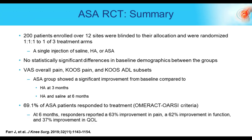So in summary, these were 200 patients enrolled at 12 different sites. They were blinded to the allocation to either saline, HA, or ASA. There were no statistically significant differences at baseline in the demographics. We looked at the VAS overall pain, the KOOS pain, and the KOOS ADL. The ASA group showed significant improvements that were not only statistical, but also clinically relevant.